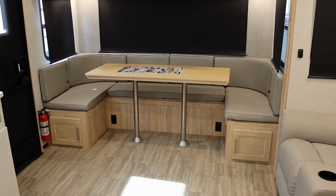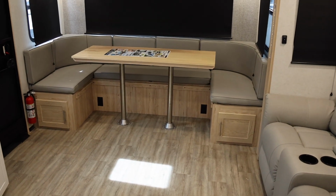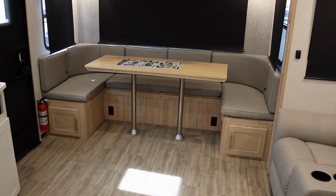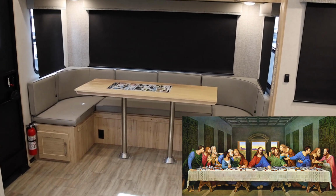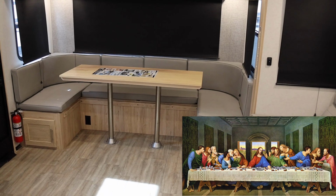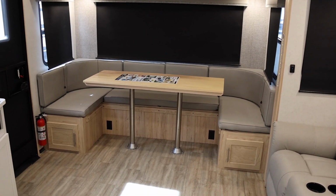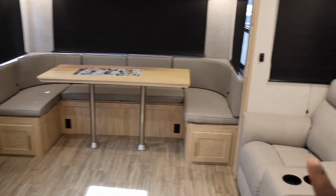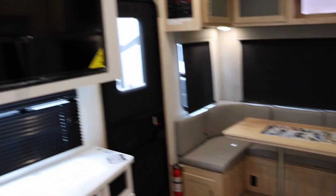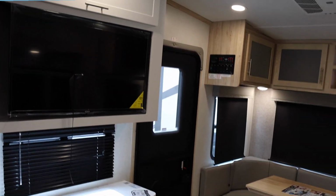Starting out back, this fifth wheel has the Last Supper dinette. If you don't know what that is, Jesus and the 12 disciples, when they had the Last Supper, they all sat on one side of the table. It's a painting of it. It's very, very, very meaningful. However, this is cool if you are entertaining a lot of people, because you can have 1, 2, 3, 4, 5, 6 people sit around this table. 2 people here, and the television does swivel out, so if you're having a movie night, you can have a lot of people in here watching television.